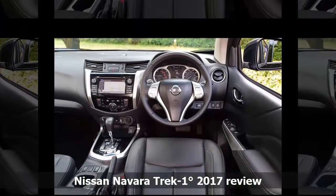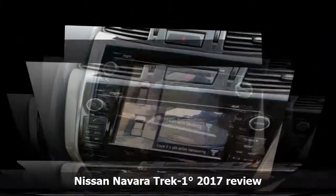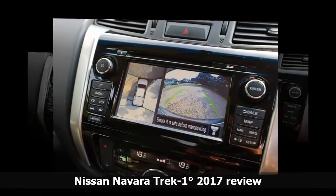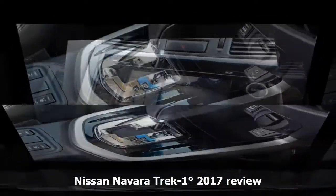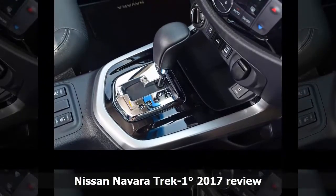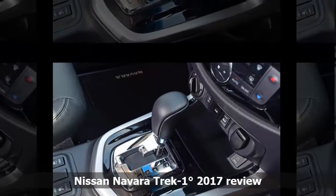The Trek 1 Degree carries a premium of £3,435 over the Navara Tecna, so weighs in at £35,065 for the manual, and £36,765 for the auto. When you consider a load cover alone will cost nearly £2,000, the extra roof bars, spotlights and black additions make this a pretty good upgrade of an already decent pickup truck.